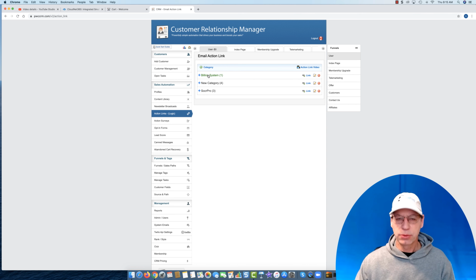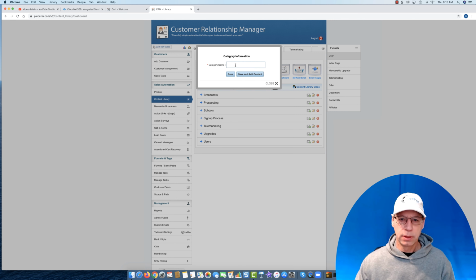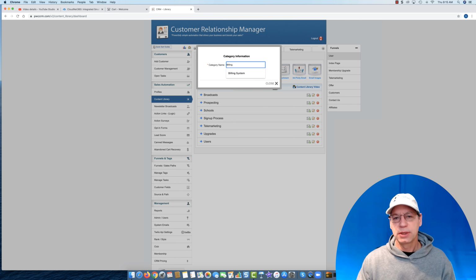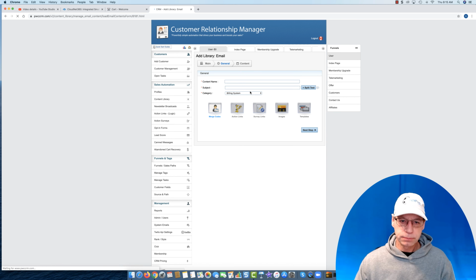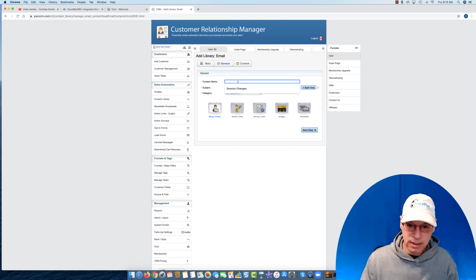I have a tag created. So let's go into our content library, and I'll create a new category. We'll call this one billing. And again, the whole purpose of all these categories is purely organization. It's not functional, it's organization. Just like putting folders on your desktop or in your documents or wherever you put them. Just organizational folders. Okay. Now, I'm going to name my content, not contact.